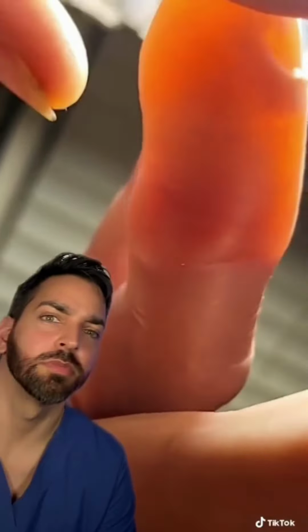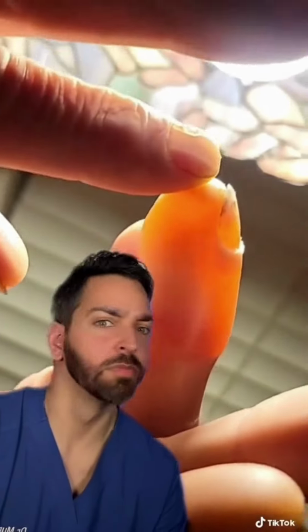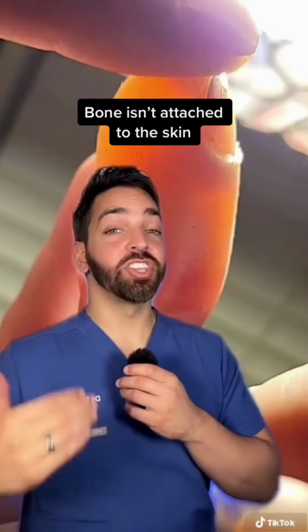Look at that. Just my bone in there. It ain't even connected to my nail. You getting it? In my life, I have never seen this before. But what I can tell you is, this isn't a fake. The bone is no longer attached to the overlying tissue.